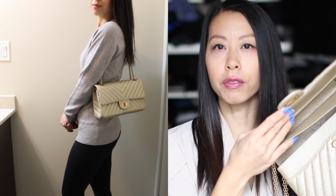wearing this. Double flap. This bag is great pretty much with any outfit. I do gravitate to this bag more when I'm wearing lighter colors or when I'm wearing navy blue. This bag looks amazing with navy blue or with an outfit like I'm wearing for this video.